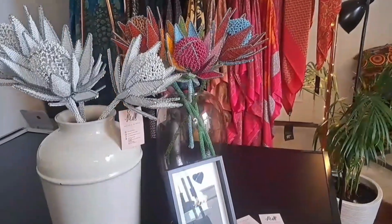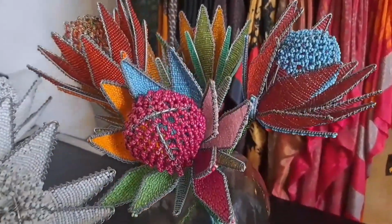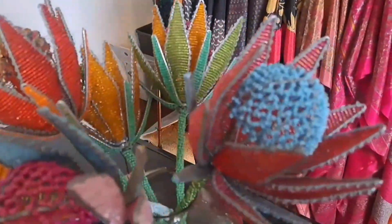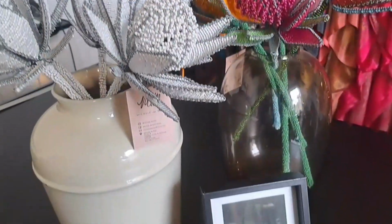Then I also have the hand-beaded protea. Hand-beaded protea. The protea flower is the national flower of South Africa. And these particular ones were made in South Africa. So you can take one and have it just on a dresser, or another lady recently came and bought 3 to put in a vase on a table in her entrance halls.